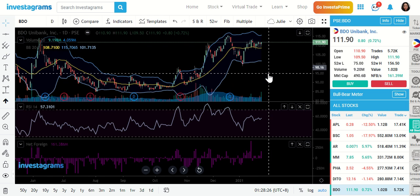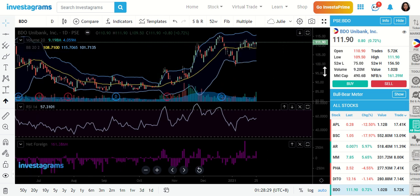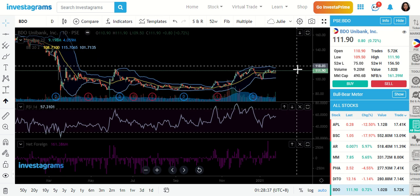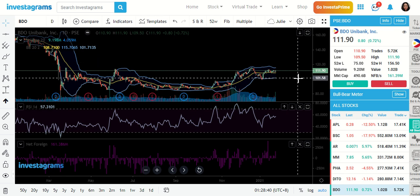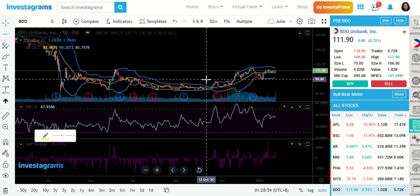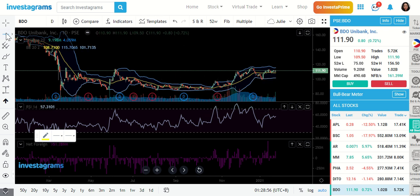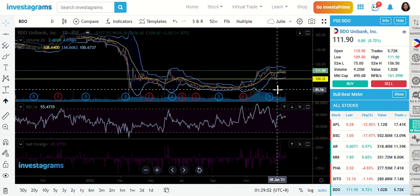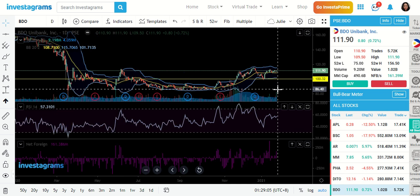What about BDO? BDO is still doing sideways. It's nice that foreign buying is already accumulating here, but I exited. I exited because I just felt like it might take some time before it takes off. No, but just in case this price goes back to the 100 peso level, it's still a good area to buy. Actually, the area right now is still really good.